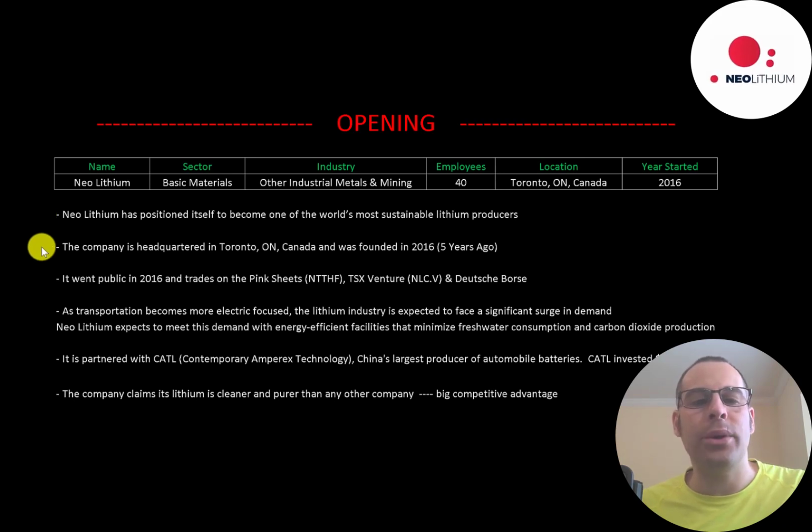The company is headquartered in Toronto, Ontario, Canada, and was founded in 2016. It went public in 2016 and trades on the Pink Sheets, TSX Venture, and Deutsche Börse. As transportation becomes more electric focused, the lithium industry is expected to face a significant surge in demand. This company expects to meet this demand with energy efficient facilities that minimize fresh water consumption and carbon dioxide production.